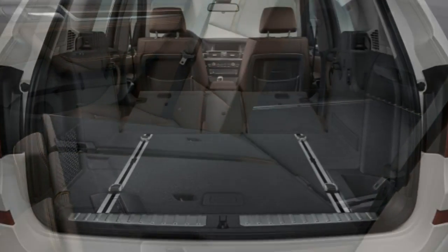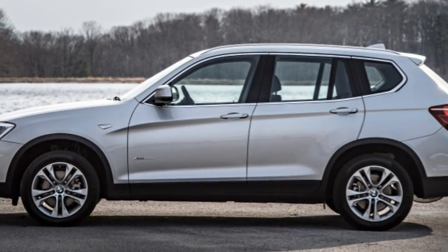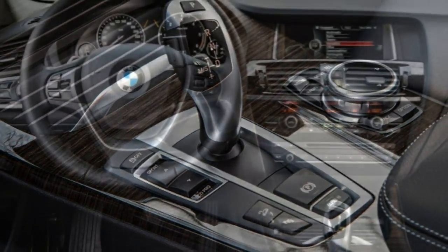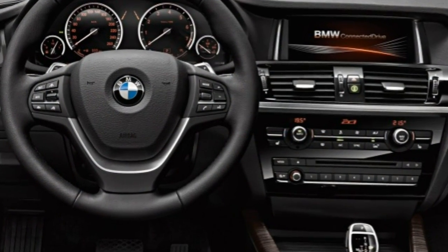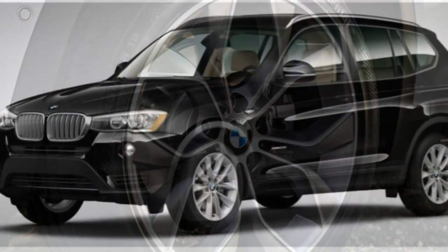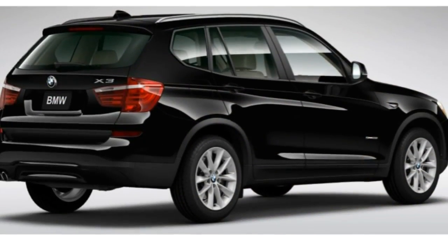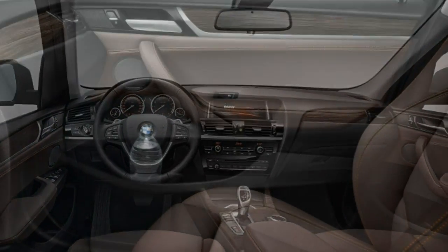The X3 delivers on the promise of BMW performance in other respects, too. Take it around a turn with enthusiasm and it feels light and nimble. As compact luxury crossovers go, it's one of the sportiest, particularly with the optional adjustable suspension. Although the ride quality is definitely on the firm side, most people will find the 2017 BMW X3 quite livable, whether commuting on urban streets or taking long highway trips.